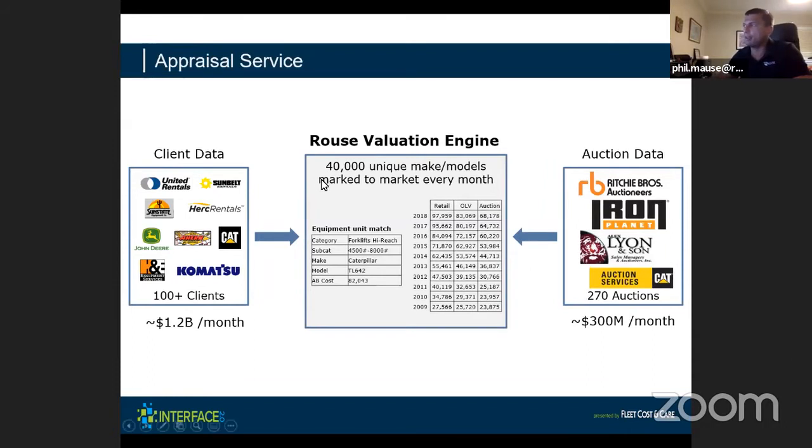We load those into our database and use them to calibrate retail values on a universe of 40,000 unique make models and every model year and spec thereof. We also monitor the public auction data. We track over 50 auctioneers across North America, load the result of every sale, and use that to calibrate auction values on that same universe of machines. So month in and month out, we're collecting all this data and updating the retail value and auction value in our appraisal book, which enables us to deliver appraisals back to our clients.